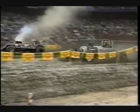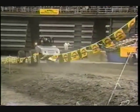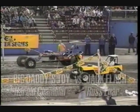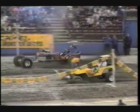Jobin purges the nitrous system as he shuts down the engine. Watch the replay as the Captain America machine gets immediately up on the mud and thunders through at 2.09 for the number one spot. Harold Chapman in the far lane, the Big Daddy's Toy supercharged altered wheelbase Jeep.